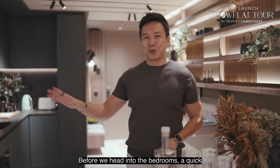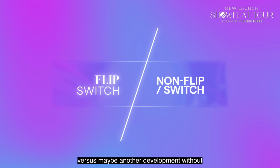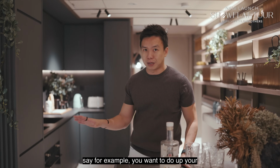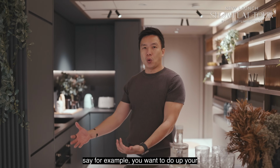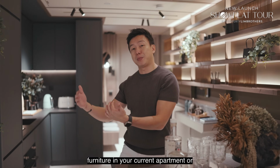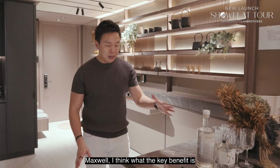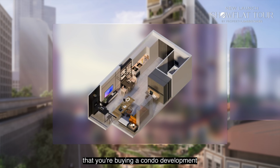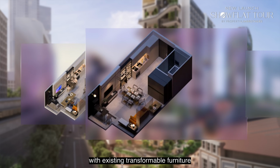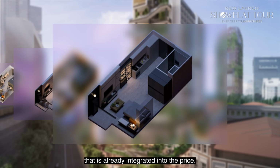Before we head into the bedrooms, a quick calculation in terms of flip and switch, the unit that we came from just now, versus maybe another development without the flip and switch features. Let's say, for example, you want to do up your own integrated system, transformable furniture in your current apartment, or maybe the next apartment that you want to go. Having this concept within TMW Maxwell, I think one of the key benefits is that you're buying a condo development with existing transformable furniture that is already integrated into the price.